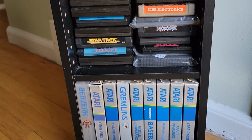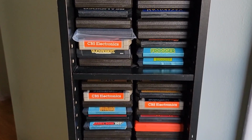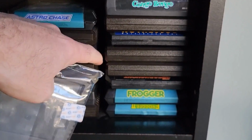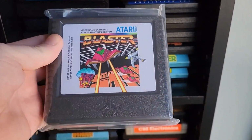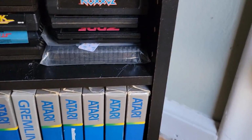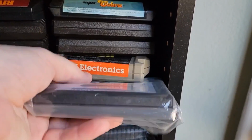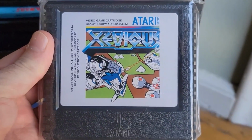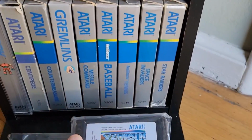Now I do have more boxes and things like that, but today it's about the cartridges and the original 69. What you're seeing here is the game Blaster. That was supposed to be an original release. Let me turn it around for you. It never got released. I just recently got that, so let me remove it because it's not part of the original 69. Down here, I am going to remove Xevious, which again was also supposed to be a release for the 5200. I'm not quite sure which number it was supposed to be, but since it was supposed to be part of the family, I have it in the family, but again, not part of the original 69.